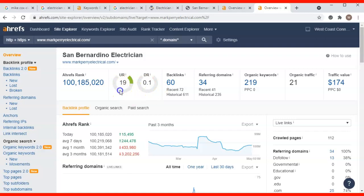Their UR is mediocre. Typically, what you want is to be in the 20s or 30s if you're an electrician. And that varies. Like if you're doing solar, you want to be higher because so many solar companies spend so much money in this. So really, depending on what you're trying to focus on, you might want it higher. And then typically you want a 1-to-1 ratio as close as you can get. So if this is a 19, you'd like to see this be a 19.